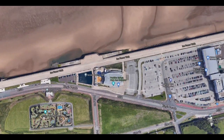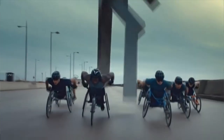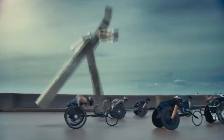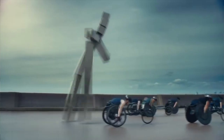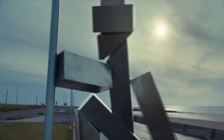Incidentally, this was the scene of one of the little intro bits for Channel 4. You may have seen it, where the big Channel 4 metal, I don't know what it's called, the metal number 4 that's running along, some people are doing wheelchair racing. I put a quick clip of it now. If you've seen that on the TV on Channel 4, then that's exactly where it was filmed, along Ian Fraser Walk, along the footpath.